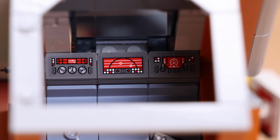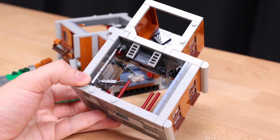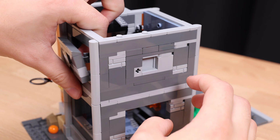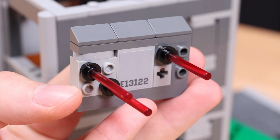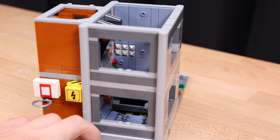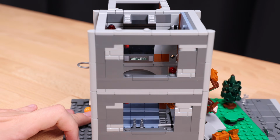Then we have this control panel here controlling the actual danger room, looking out through a window there, and this is the second level of the danger room. So that's what I meant by 5 rooms, is that really one of the rooms is combined with the other. And you can see this section has lasers, some saws, and so definitely a lot of different obstacles for the X-Men to train with. So overall, I really like this concept.